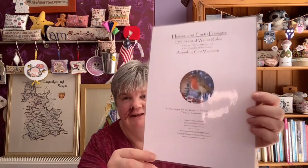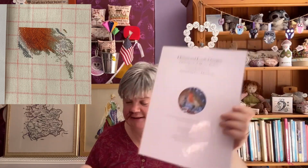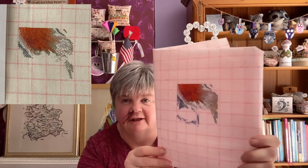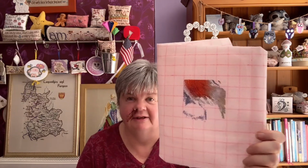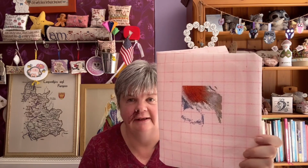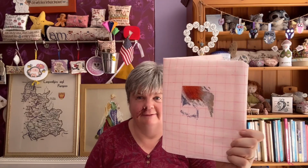My next WIP is QS Spirit of Winter Robin by Heaven and Earth Designs, artwork by Ciro Marchetti. I saw Dizzy Stitcher stitching this and got this one. It's being stitched on 25 count Easy Guide by DMC, 1/1 full cross, and that's my progress. I've done quite a bit over here this time, and I also did this blue here. I've stitched on this for about 4 days this week, just done a little bit, and because I'm using Marker by XP, I could see exactly how much time I'd done on it.